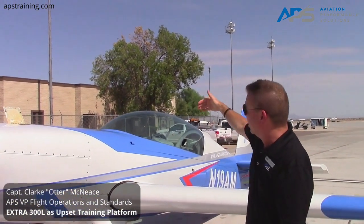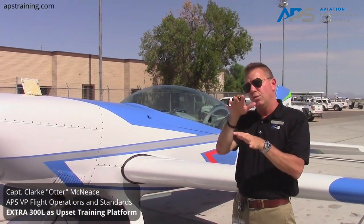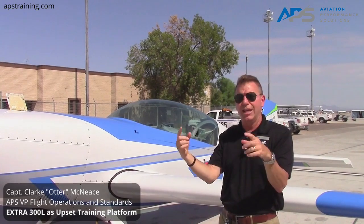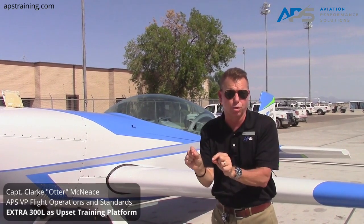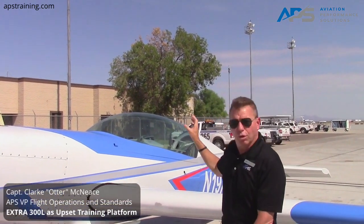You can see the bubble canopy. One reason why we believe the bubble canopy is important is because as you're going through the training, you need to be able to look out. You need to be able to see the airplane in relationship to Mother Earth, shall we say. And that helps develop mental modeling in all attitudes, which allows you to transfer those skills to the instruments more easily and readily.